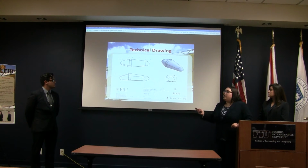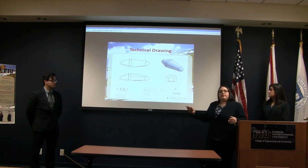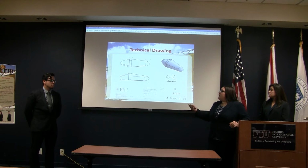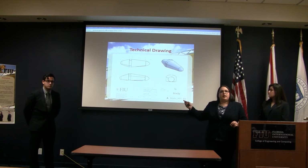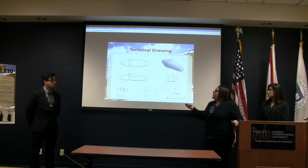This is the technical drawing of the body that we decided to choose. And so as I mentioned, by increasing the rear of the body of the vehicle, we can reduce that turbulent flow. Right now we're at about 338 centimeters, and our constraints for the competition are 350 centimeters, so we still have some room for improvement.